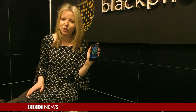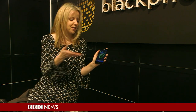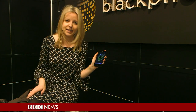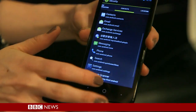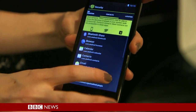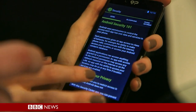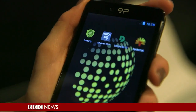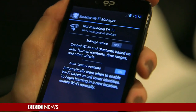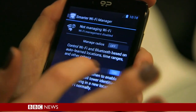From the outside, it looks just like any other smartphone. It's got a high-resolution display, front and back camera, but what really sets it apart is what's running on the inside. It claims to offer encrypted text messaging and calls, but only where both sender and receiver are using the device or the Silent Phone app. It also allows you to control what information the phone transmits wirelessly as you walk around, a growing issue for privacy campaigners.